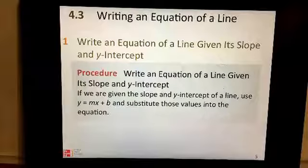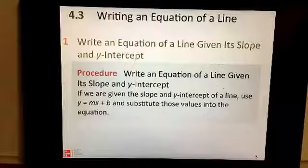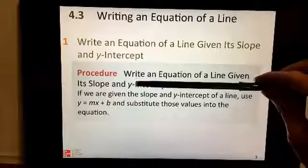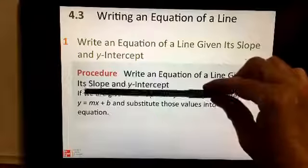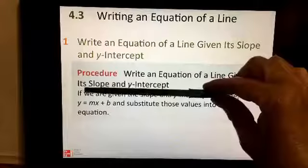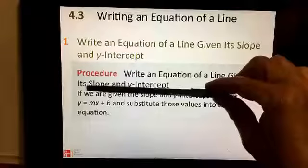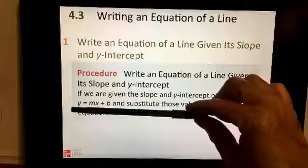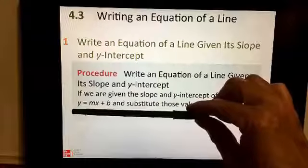So we're going to have several different strategies of how we're going to do this. So they're going to break this up into different scenarios so that you can know what to do when you're given each one of these scenarios. So the first one is write an equation of a line when you are given the slope and the y-intercept. Well, we have talked about the slope-intercept form of the line, which is right here. y = mx + b.